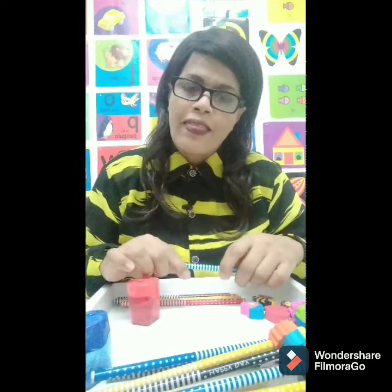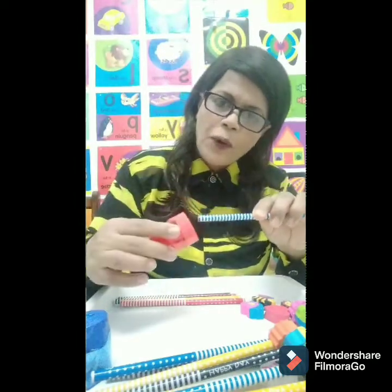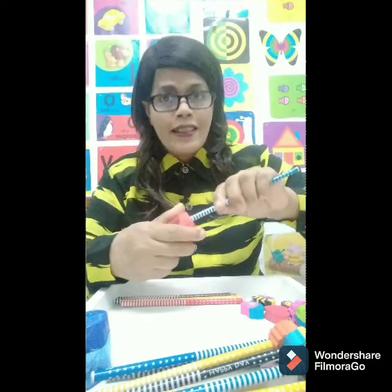Now the instruction is, you have all the erasers. What you have to do? You have to sharpen one pencil to write with. So teach the child, look at the hole. Of course, the child will be able to look through the hole because of previous experience, she will know how to put it in the sharpener.